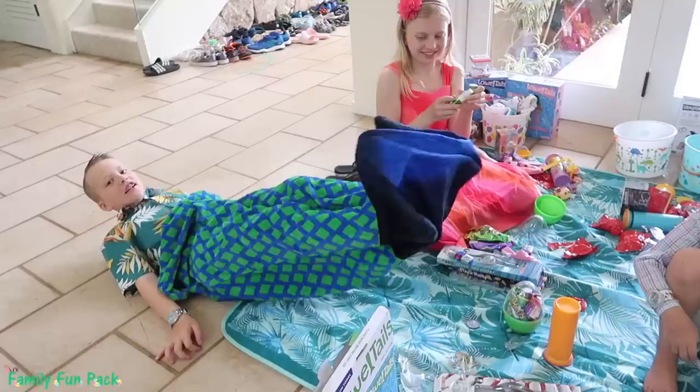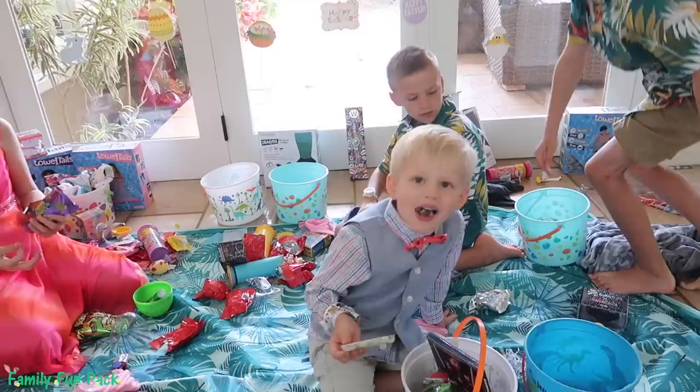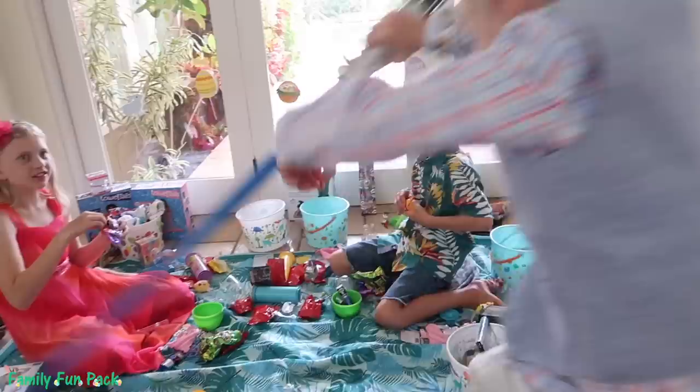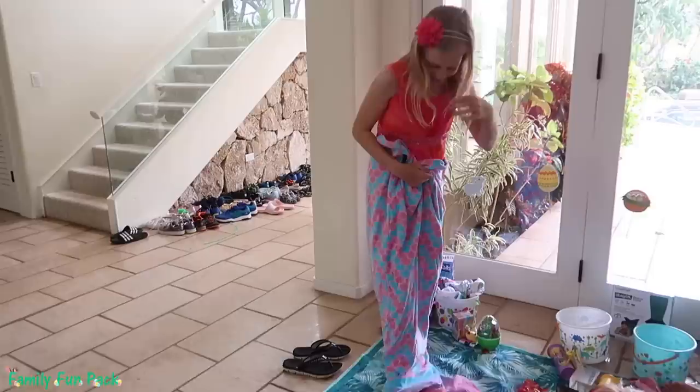Oh, I got the gummy ones. They're my favorite. I got gummies too. The gummies are so good. Are you having a good day? Yes, confetti in it now. Mm, that was good. Oh, nice. He's a Jedi. I like it. This is adorable. It looks just like the logo. I know.